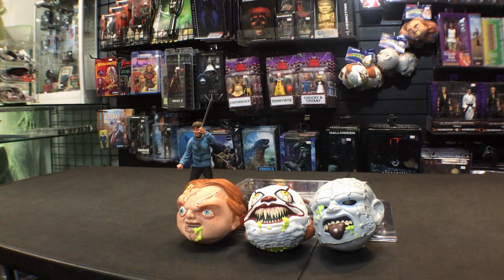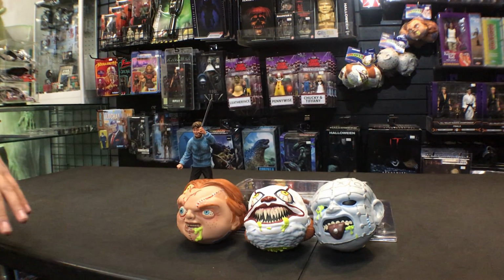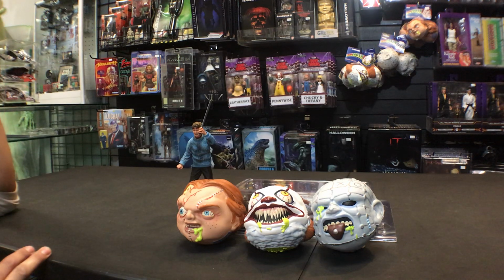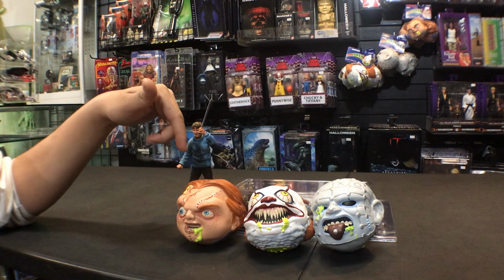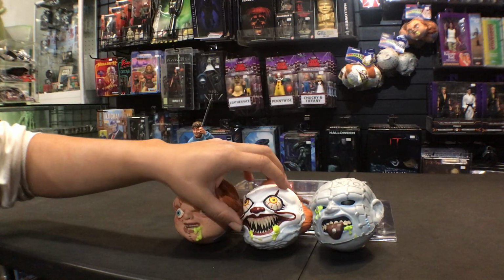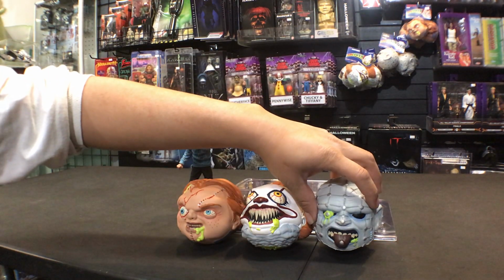How's it going, everybody? Today we got some Mad Balls. Now these are going to be made by Kid Robot, distributed by NECA. This wave is going to include these three guys right here up front. We got a Chucky from Child's Play. We have the Pennywise from the 2018 It. And we also have Pinhead from Hellraiser.